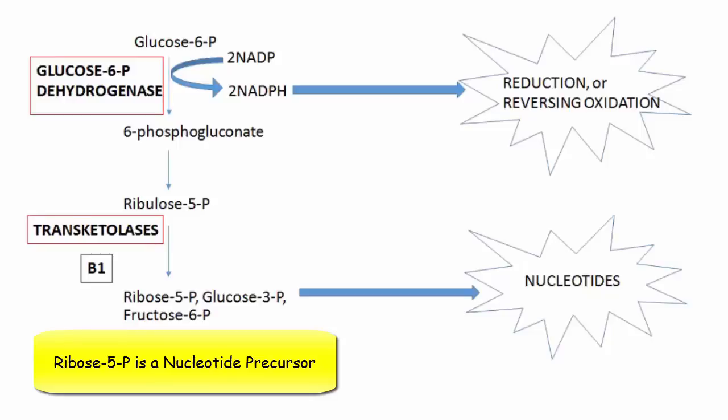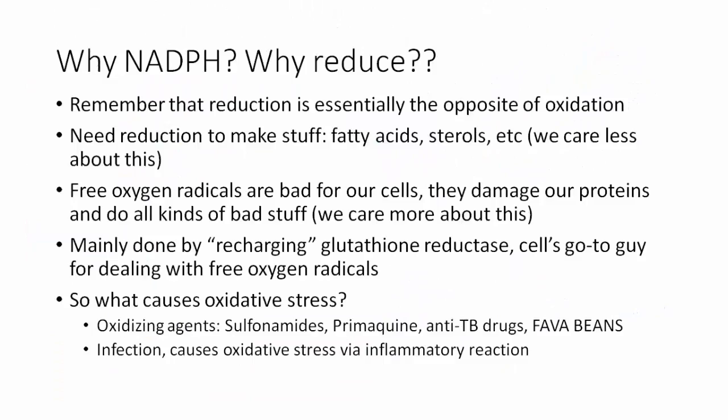So again, when you go back and take a look at the integrated pathway, take a look at how ribose 5-phosphate is going to be used to help make AMP, CMP, TMP, and GMP. So as I mentioned before, the main purpose of this pathway is to generate NADPH for the purpose of reduction. But why NADPH and why reduce in the first place?